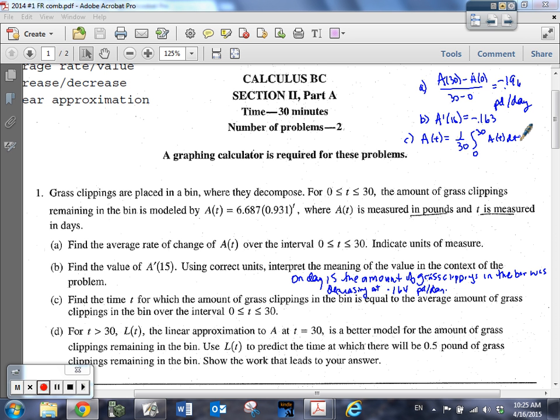Okay, that's the work that you need to show. You don't need to show any other work than that. Now we're going to do some work on our calculator, but you don't need to show it. That's what you need to show. This is what you're doing. You're setting the function equal to the average value of the function. Okay? So there's a couple of ways to do this on your calculator. One of them takes quite a long time to graph, and the other one is a bit quicker. So I do want to talk to you about both techniques.